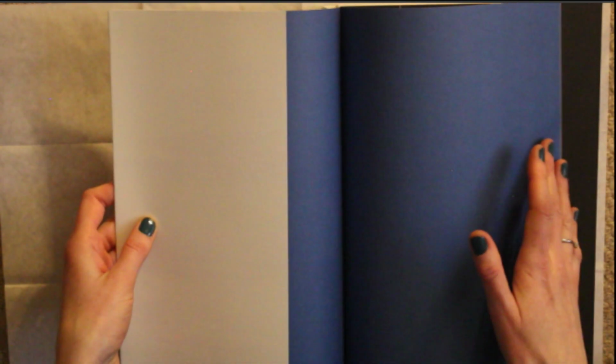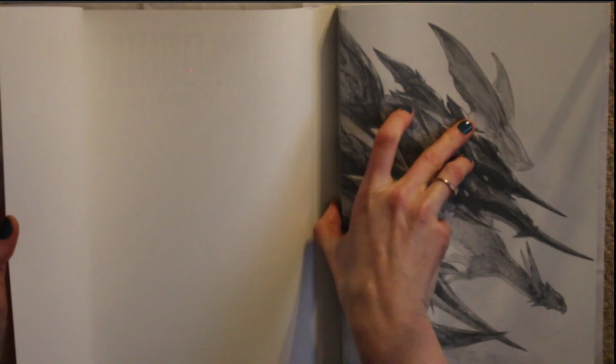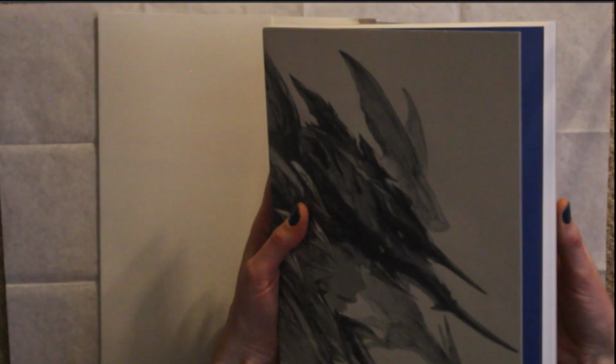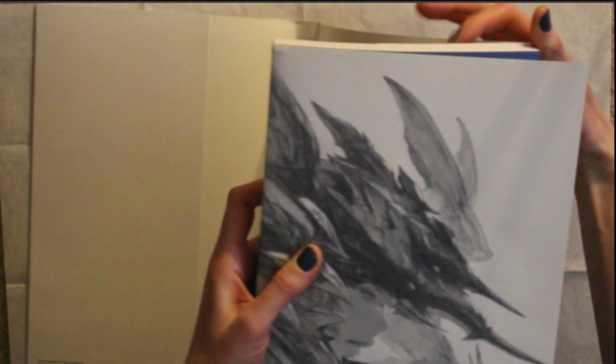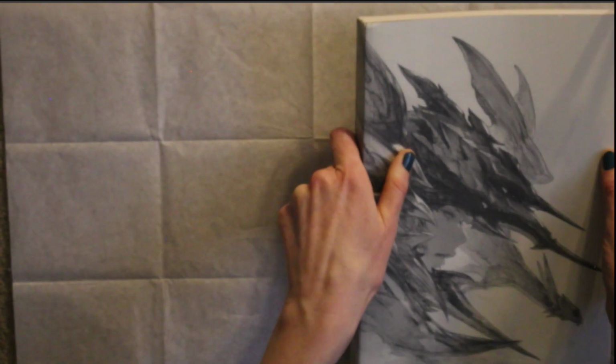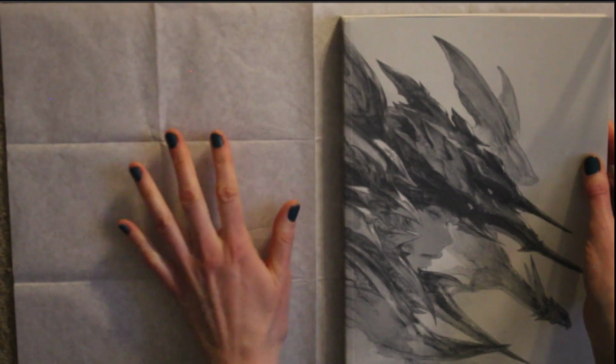Well, good start. I like the blue. It's very atmospheric. Does it have a dust jacket? Oh, it does. What I might do, if that's okay with you guys, is I might just take this off, because I feel it will make it a bit easier to open the book. There we are. So we've got the nice black and white image underneath. Ignore the dent. That's the idiots at Amazon who decide to drop it through the letterbox.